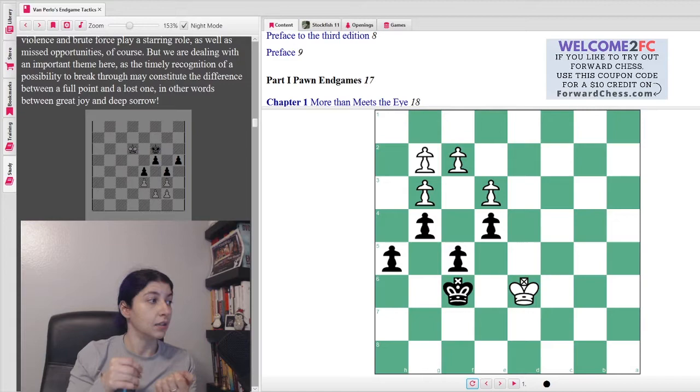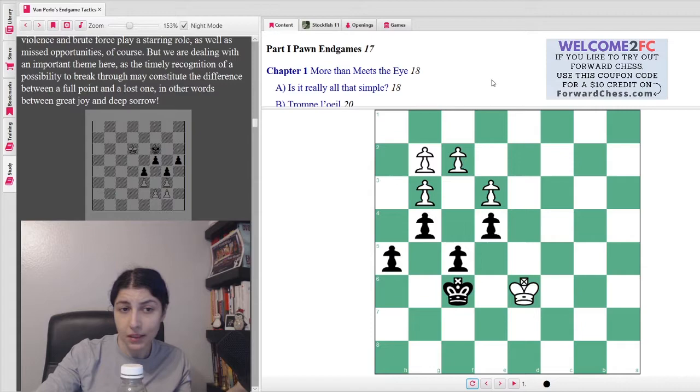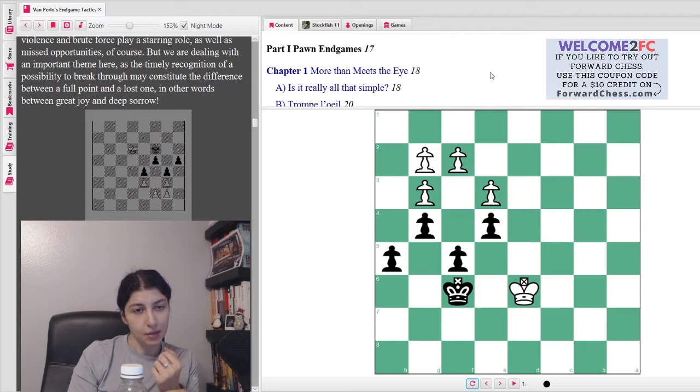I think this is for different levels, maybe from around the first few chapters, I didn't look at them, to higher levels, because then we get to queen endings and complicated endings. Solving king and pawn endgames is a good way to prepare for tournaments because it's just pure calculation. So it's a very good way for you to practice your calculation.